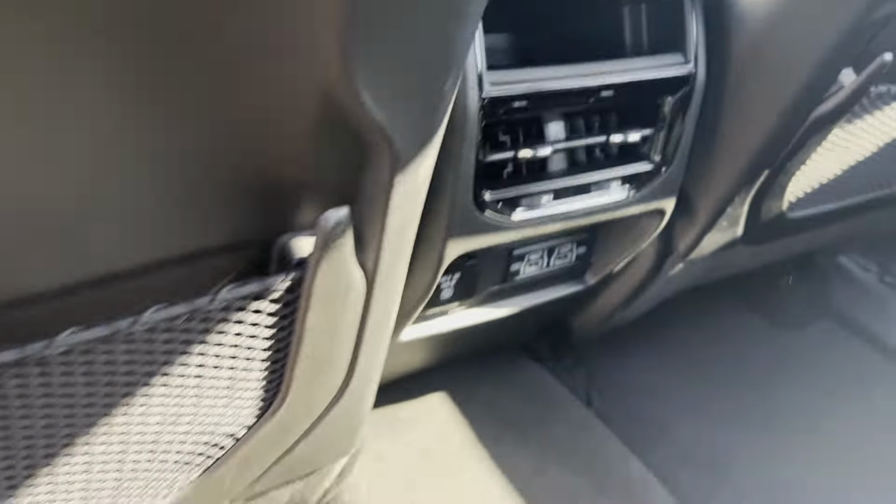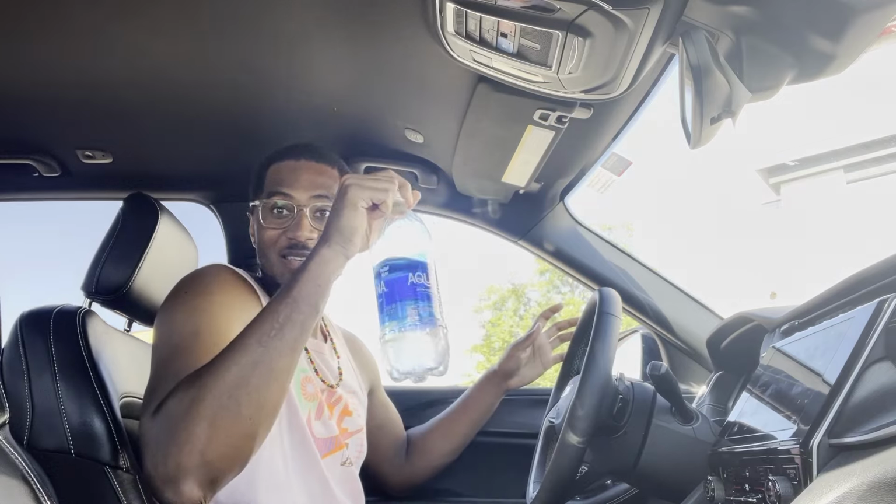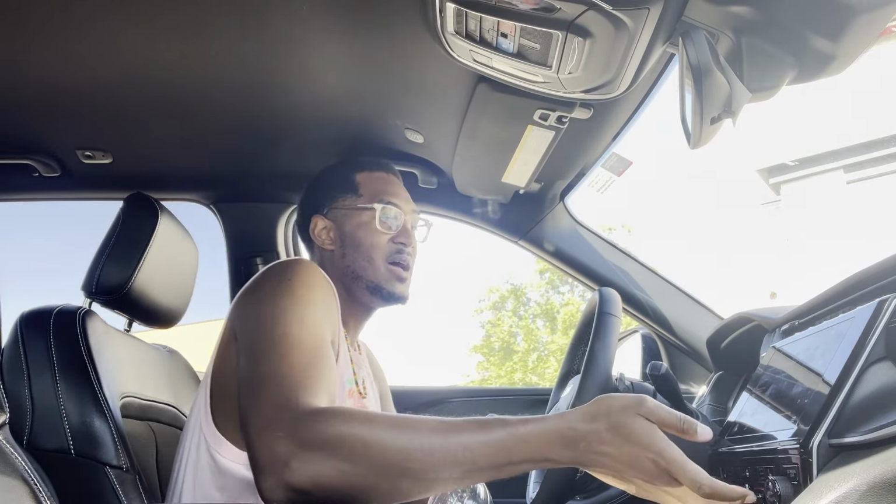Pretty nice. So another thing I wanted to talk about is this car is huge, man. Look at me. I'm 6 feet tall, and I'm able to just fit inside of this car so comfortably. I'm able to relax, have a nice little sip, you know what I'm saying? I feel like I'm the king of the road, okay?